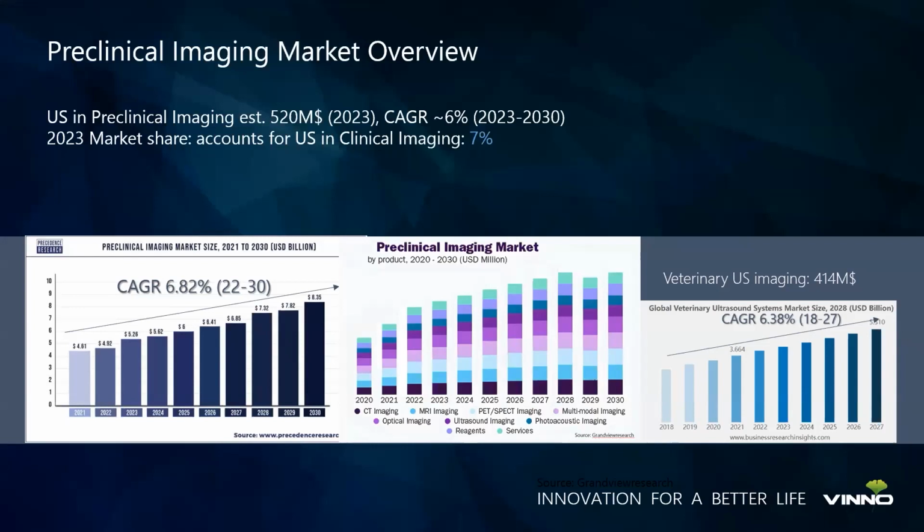So let's take a look at how big this market is. Actually, I'm quite surprised to see this market size. From this market research, we can see that this year the market size of preclinical imaging globally is around $520 million, with each year increasing at around 6% compound average growth rate from now to the next 7 years.